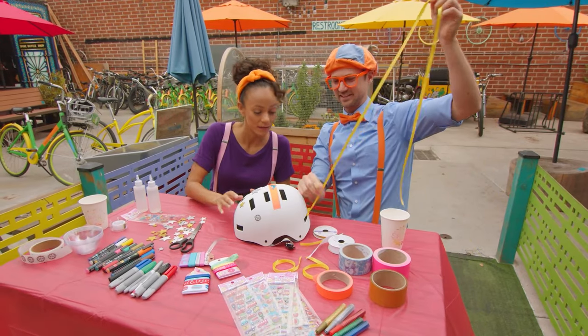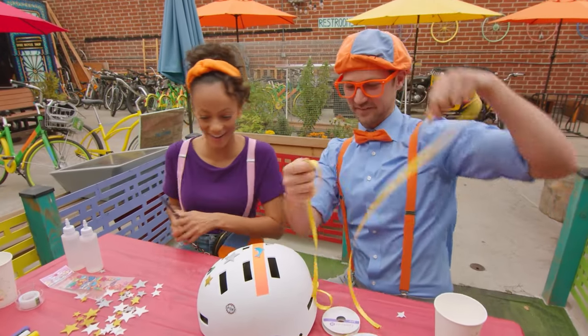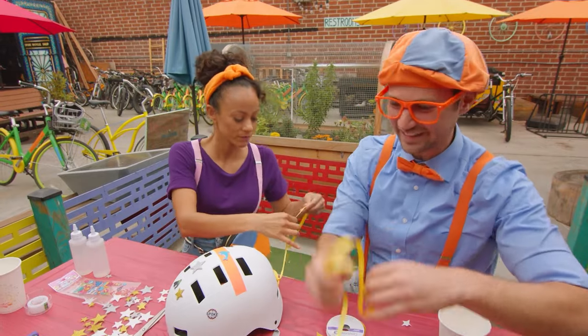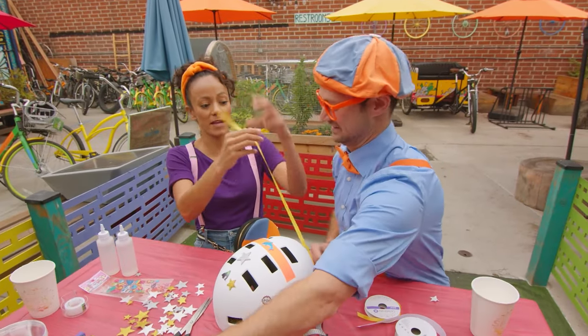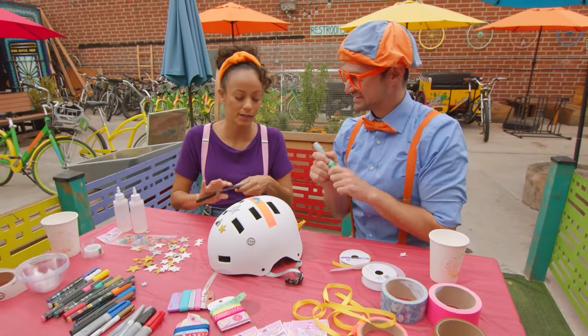Maybe we should cut it just a little shorter though. How about right there? Like that? Yeah. Perfect. All right. That's going to look really, really cool. Thank you. And you might be able to even try to make it a little curly. Ooh, cool. I don't know if it'll work with this ribbon, but it's a trick.